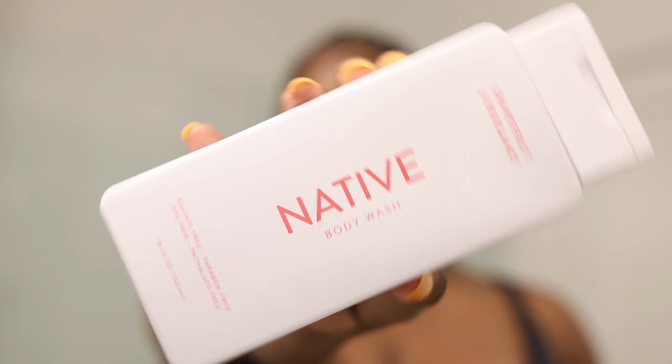I got 3 different body washes. I got my old and good faithful Native. And this is a scent I haven't tried before. It's the grapefruit and bergamot. I think I'm saying it right. It's sweet, you can really smell the grapefruit in this, which I'm really not a big grapefruit person. So for me to get it, it smells really good.